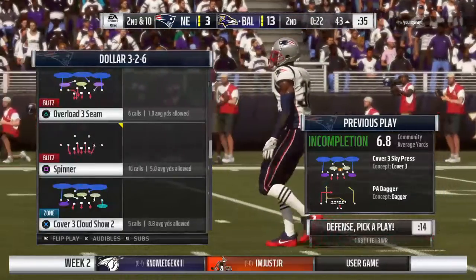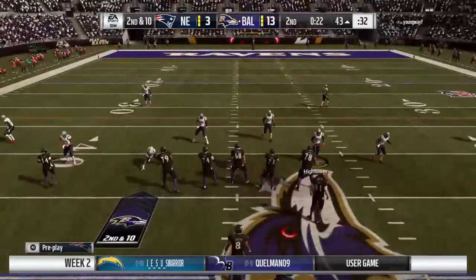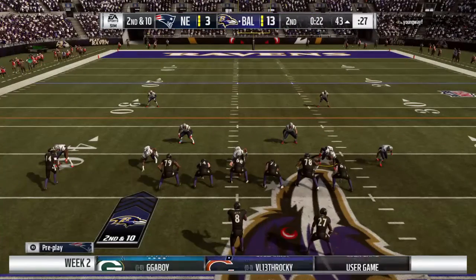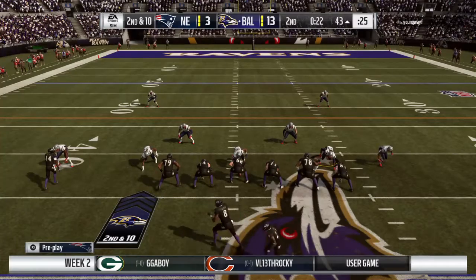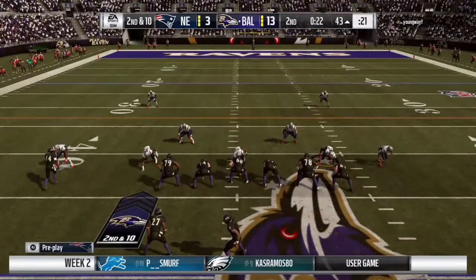The beauty of being able to play a zone defense when you can sit back and see the ball coming out of the quarterback's hands, guess what? Creates a lot of confusion, kind of a muddle in the middle of the field where you go make a play on the football. All right, now, lucky 56.